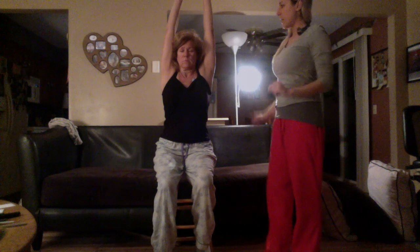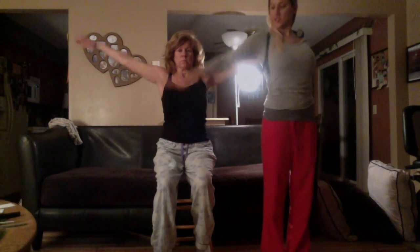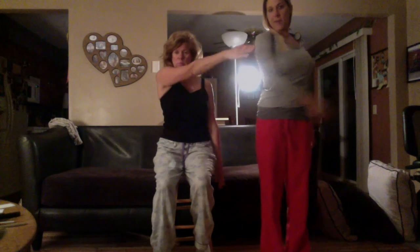beside your ears. That's flexion of the shoulders. Any pain with that? No. Okay, so back down and then behind. Hyperextension of the shoulders. Any pain? No. And abduction of the shoulders is out to your sides. Like, go like this. And then adduction is across the front. Any pain with those movements?